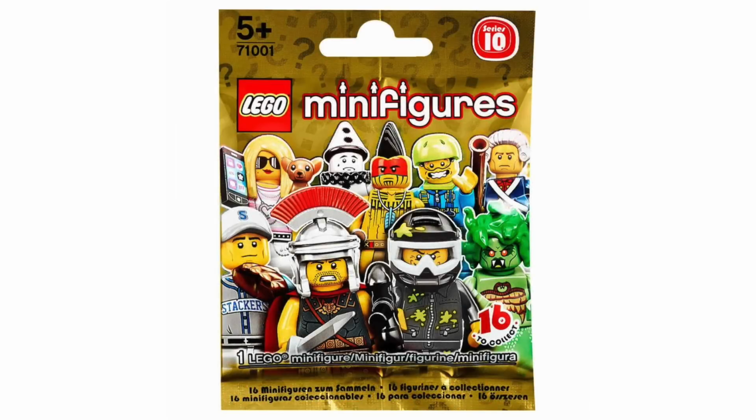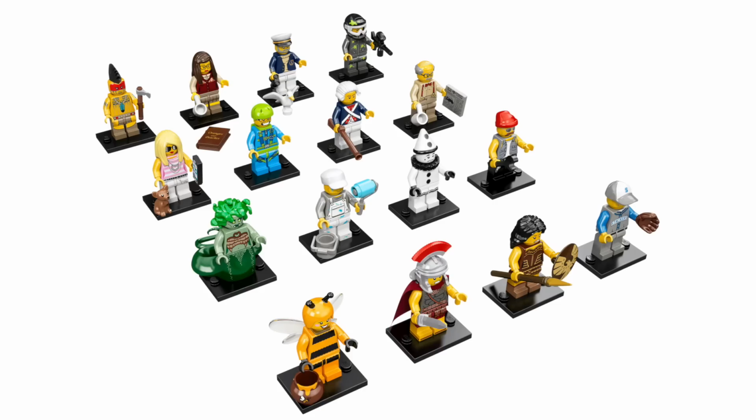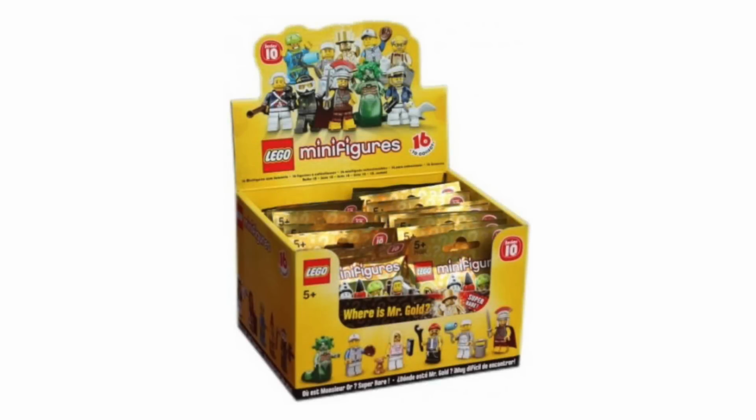The third best Lego minifigure series, in my opinion, is Series 10. Mr. Gold and a whole slew of other minifigures created quite the craze. I mean, finding Mr. Gold was the hottest thing back when these things were released. I remember seeing tons of videos on YouTube, and I wasn't really into collectible minifigures at the time, so I didn't really quite get it. But back in 2013, when these were released, they were the hottest item. They were released in April of 2013 and ran for $2.99.